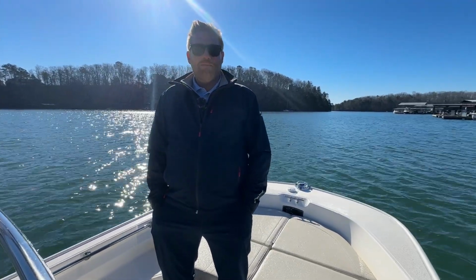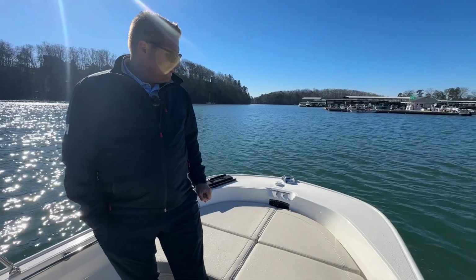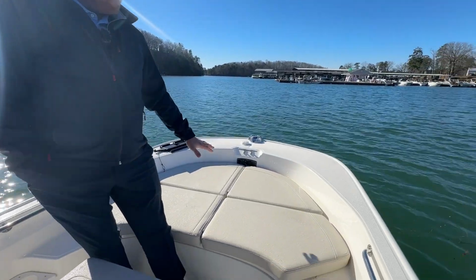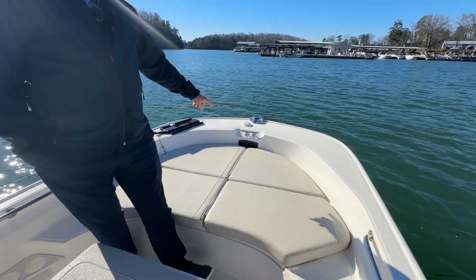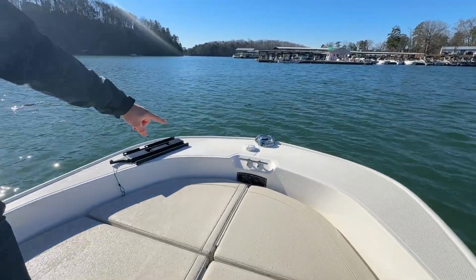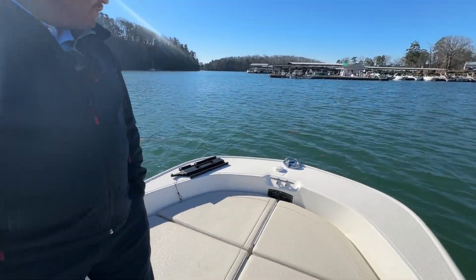I'm standing on a brand new 2024 one owner fresh trade-in Boston Whaler 17 Montauk. You can see this boat is equipped with the bow sun pad bedding option, so you do have seats in the front. The boat is also pre-wired from the factory for a trolling motor. So the boat is basically ready to be outfit however you want.